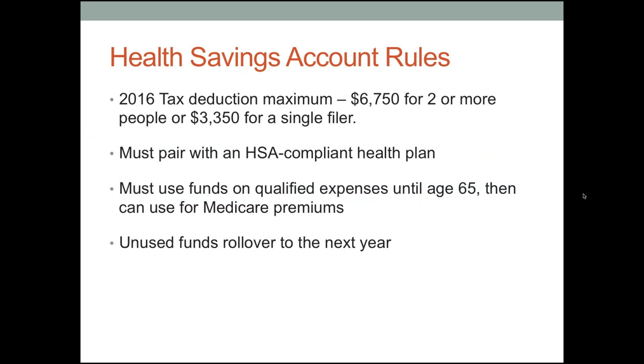Here are the rules of the road. First of all, understand that in 2016, the tax deduction, this is a deduction that shows up on the first page of your 1040 called HSA plan or Health Savings Account Plan deduction, is $67.50 for a family of 2 or more, or $33.50 for a single tax filer. In order to get this deduction, you must be enrolled in an HSA compliant health plan such as what I showed on the last screen.